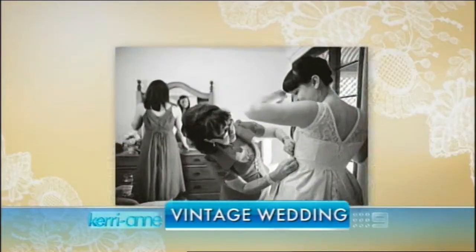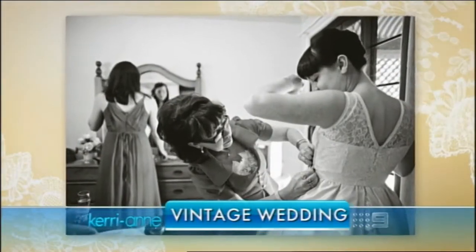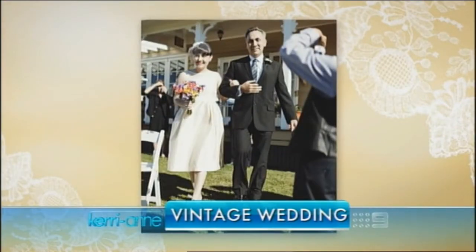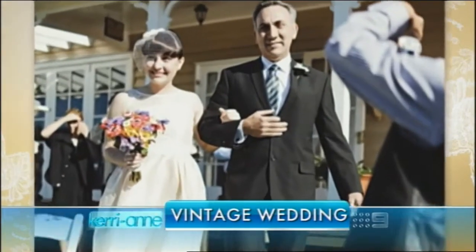Beautiful. And, of course, lovely suit there. Did you consider that vintage? In a way, I just like that style. It does look kind of classic and nice and simple, not too complicated or flash.